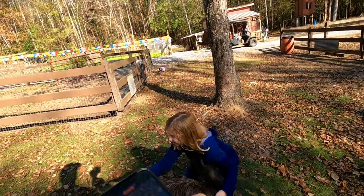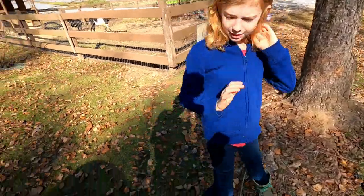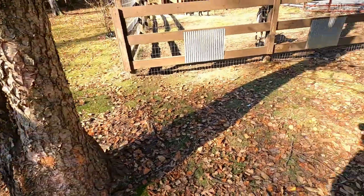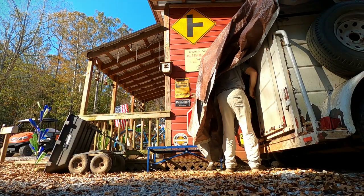All right, let's go take care of the rest of these critters. Want to come, Nugget? I need more hugs. Come on, get up. I want to get some hay for the girls.